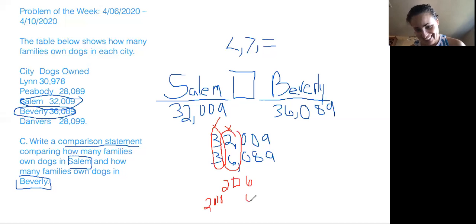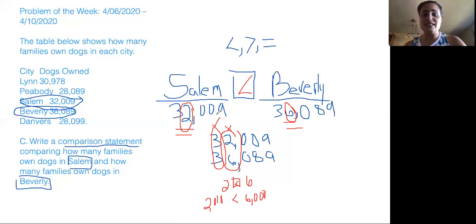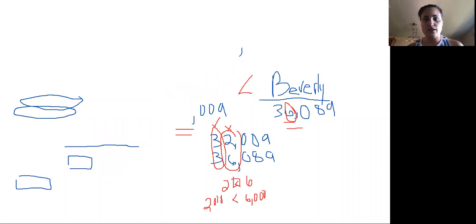That 0 looks like a line. Sorry, guys. Okay, and 2 we know is less than 6. 2,000 is less than 6,000. So we look up here and we see the 2 is in Salem and the 6 is in Beverly in the thousands place. Okay, so therefore we know that Salem is less than Beverly, or 32,009 is less than 36,089. All right, let's do it again. I'm clear.